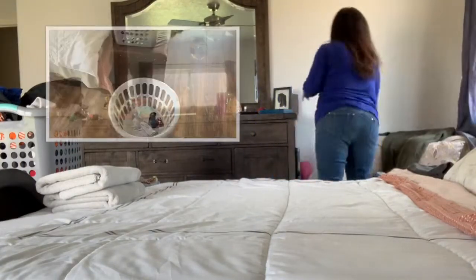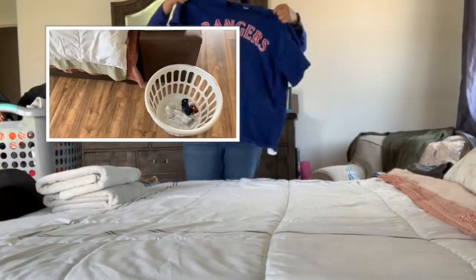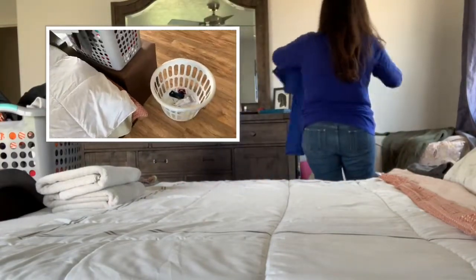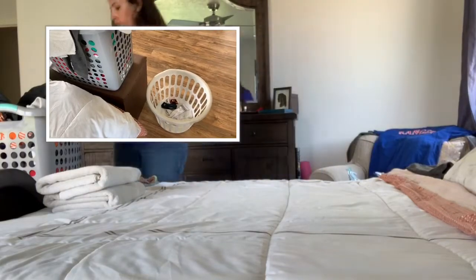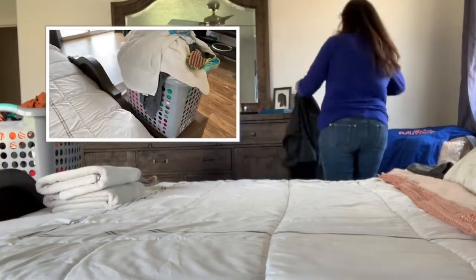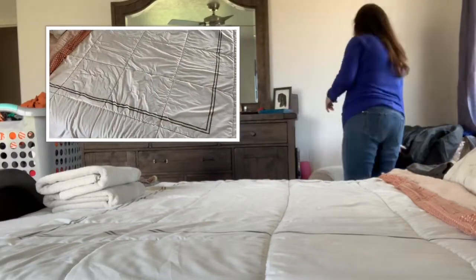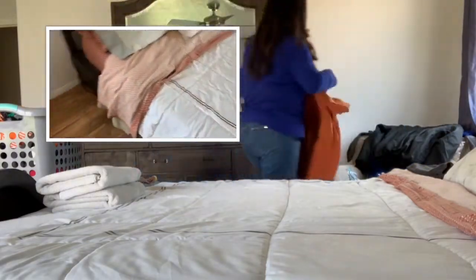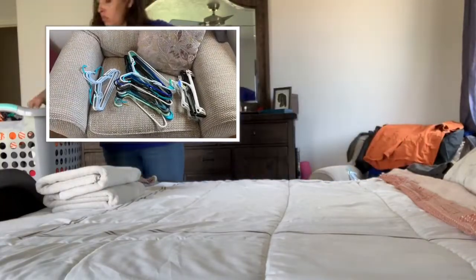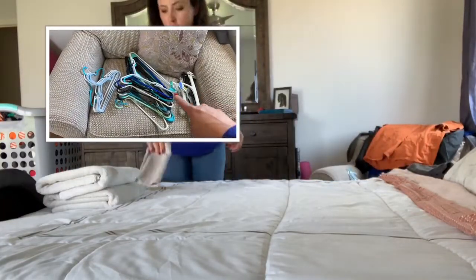And what I do is I take my large laundry basket that I put my dry clothes in after I pull them out of the dryer, and I put it on top of the trunk. That's how I pull out the clothes. They're a little bit higher level, so I don't have to be bending so much to fold. And then I separate clothes that need to be hung on my little armchair that I have behind me.